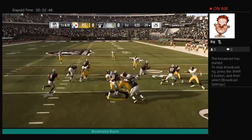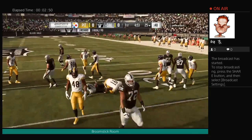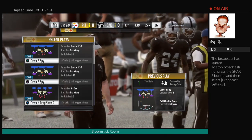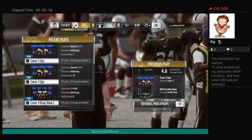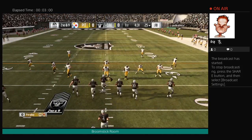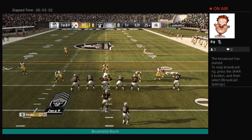On the ground, this is Jalen Richard. Takes it to the 26, just a 1-yard gain. Nice job by that defensive front there to hold him to a short gain on first down. Well played, I must say. Yeah, only getting 1 yard. There was no room to run.